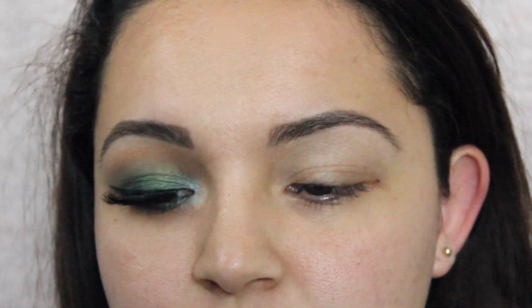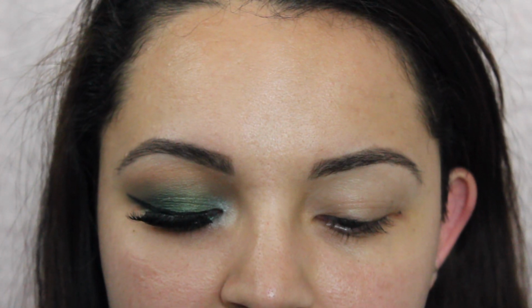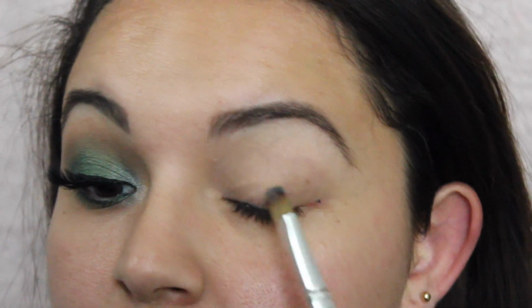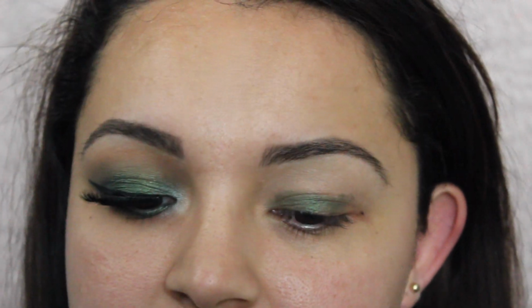Okay, and then after that, I'm gonna be taking the Color Tattoo from Maybelline, and this is in the shade Edgy Emerald, and I'm gonna use this as a base as well, just so the color can come off a lot more pigmented and better, because I noticed when I did the look the first time, it wasn't as pigmented as I wanted it to be. So I'm just gonna apply that just on my lid. I'm not gonna go past the crease.